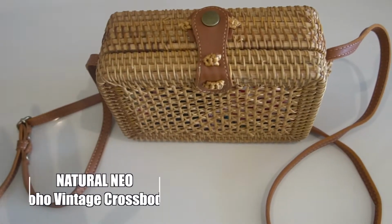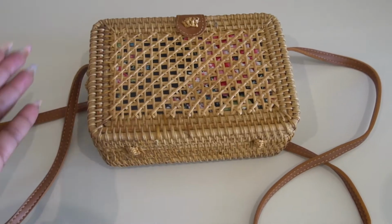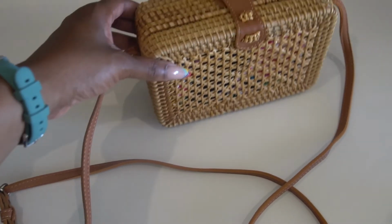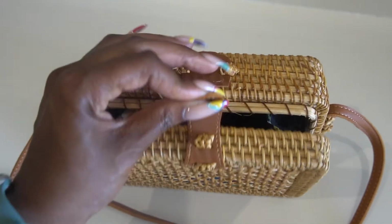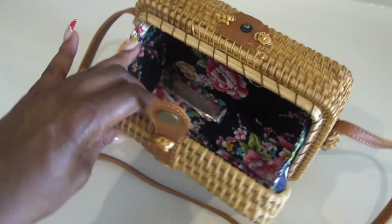If you're into fashion, especially on vacation, I thought this was a cute universal bag that you can wear with just about anything. It is a vintage boho kind of bag, and I found this on Amazon. It is brown, and browns and tans often go with a lot of things. I thought it was really cute, and this is how it opens up. I have some gum inside. It has a beautiful floral print on the inside, and it is black.